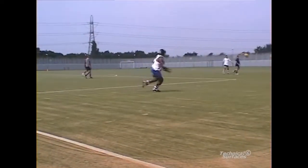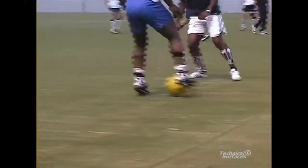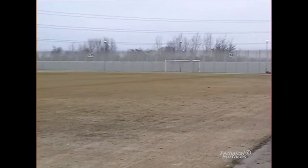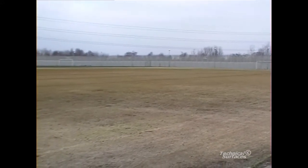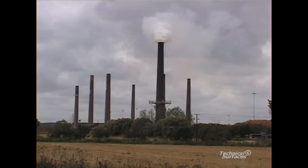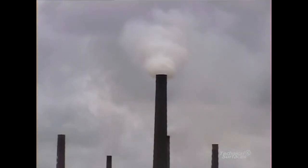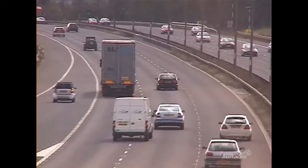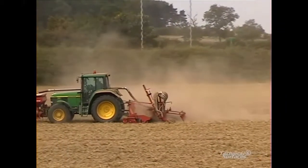Up until recently, most people still considered synthetic sport surfaces to be maintenance-free. Sadly, this is not the case, as many facility managers have discovered to their cost, with surfaces aging prematurely, unfit for use. In today's industrial and commercial world, pollutants can come from a variety of sources: factories and manufacturing processes, cars, agricultural activities, all giving rise to airborne pollutants.